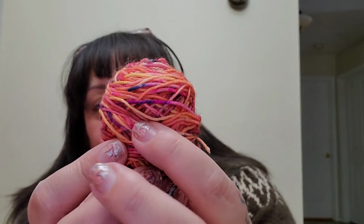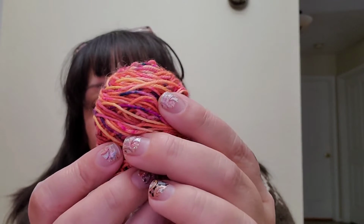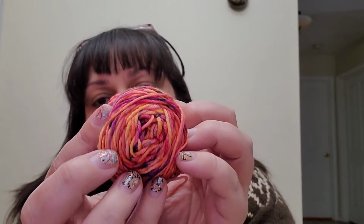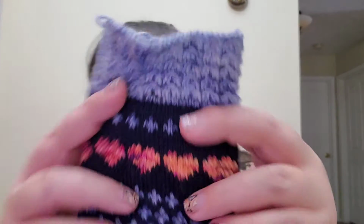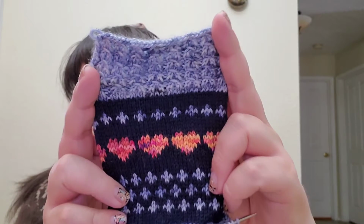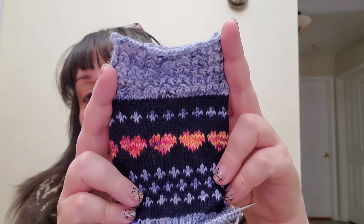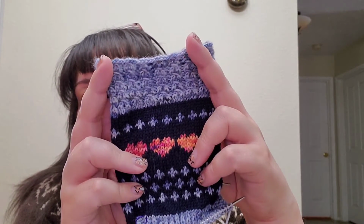But look at all of the different pretty pinks, oranges, purples, yellows, reds, everything. It just looks like a sunset. I love it so much. And I love how it contrasts with the navy. Love it, love it, love it. It looks like sunset hearts. Very, very exciting. I love it so much.